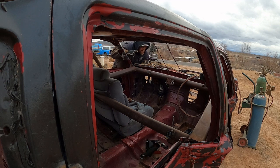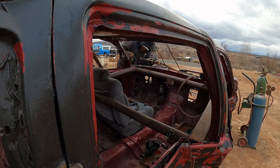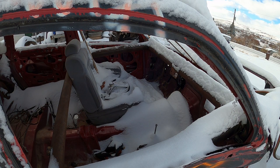Alrighty, just like that other side, I'm going to come right here and cut a little access point so that we can get this dash bar out of there. Now we're going to cut this door bar off from this dash bar. Alrighty, got that one loose. It's time to get this dash bar all the way out of there.